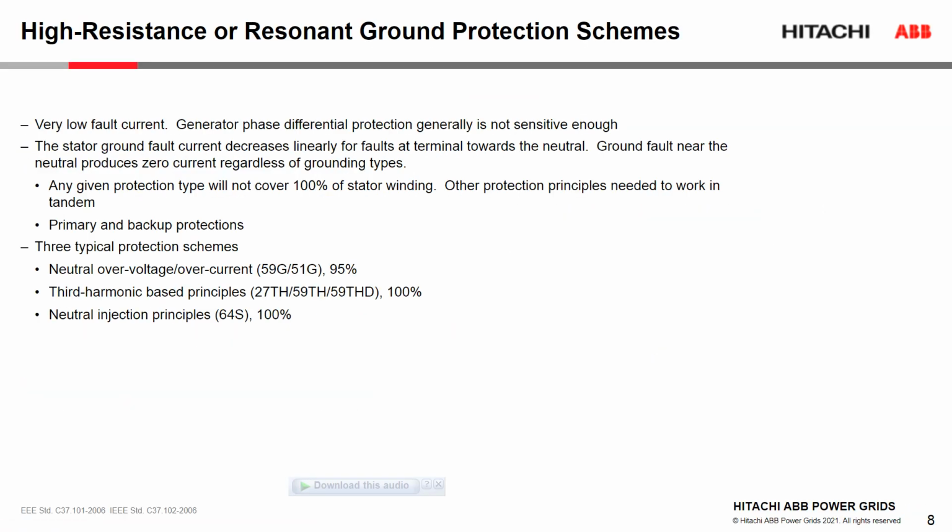So let's move on to the protection schemes of high resistance or resonant ground. Based on my understanding, the same type of protection scheme applies for both, so I will only mention the protection scheme from now on. The characteristic of both of these types of grounding, as I mentioned before, is that they produce very low fault current. The phase differential protection generally is not sensitive. The stator ground fault current decreases linearly for a fault from the terminal towards the neutral. So if the fault is right on the terminal, you get the maximum fault current.